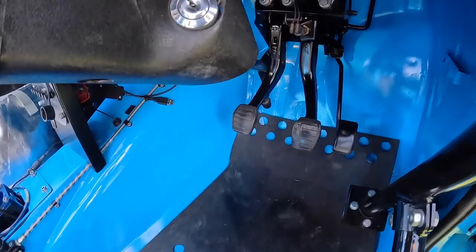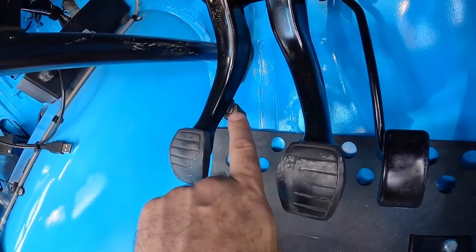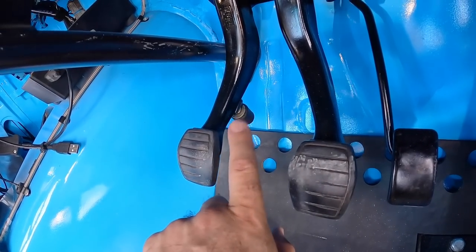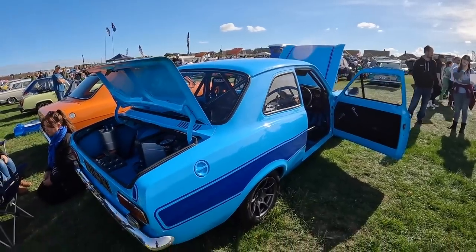But if we look down here, we can see that it's got a clutch pedal stop, and that is similar to how I'm going to do Esther's. At the moment, she's got a temporary rubber thing stuck to the bulkhead. The owner of this Escort actually messaged me with pictures of his clutch pedal stop. Yeah, I've already bought some bits to do something similar. But yeah, this thing's awesome.